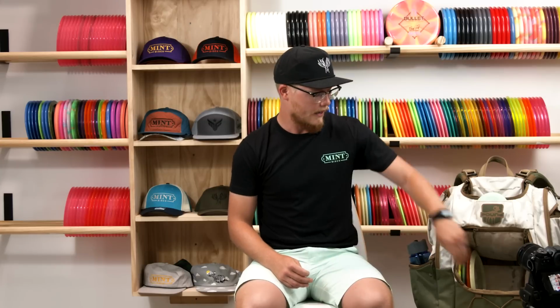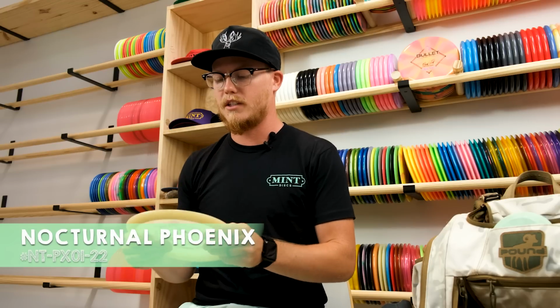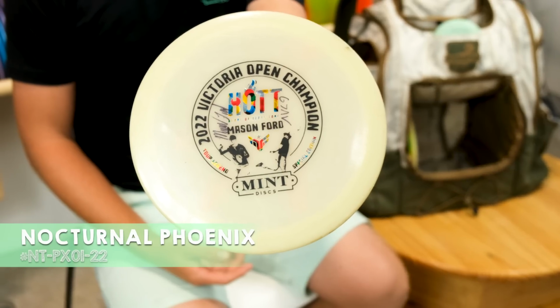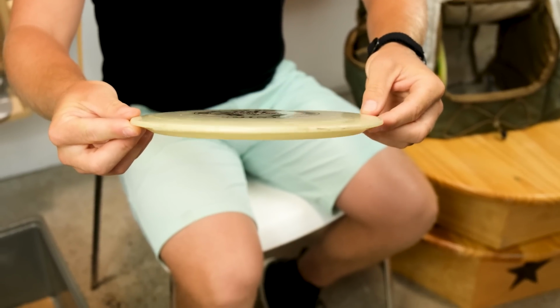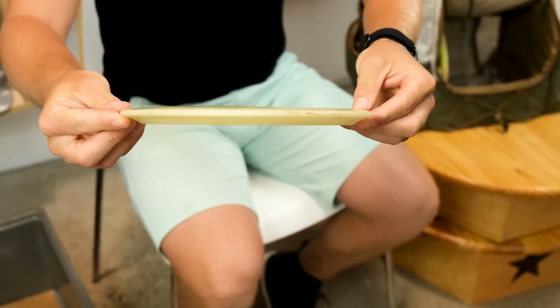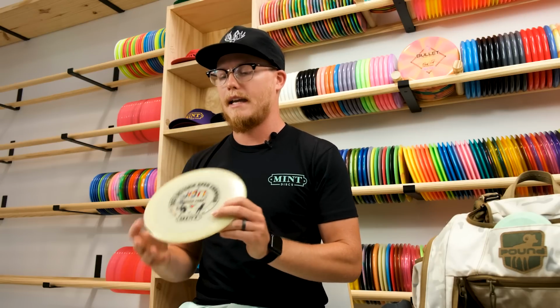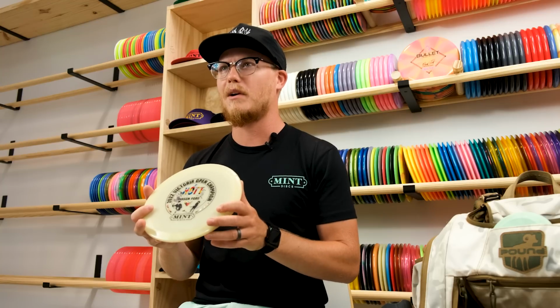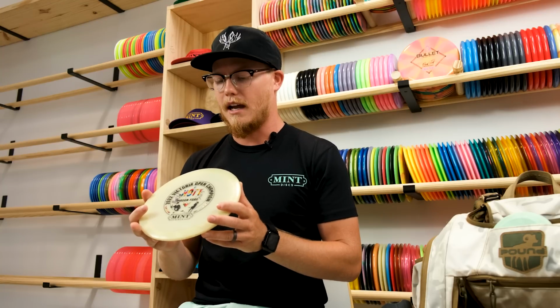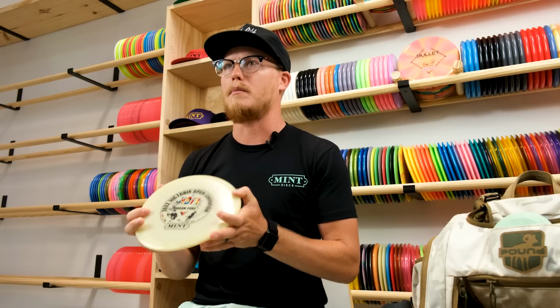Next up for you guys, we have a Nocturnal Phoenix. Talk about a meat hook. I think this is the most overstable Phoenix that they've made. It's kind of got a cool Victoria Open memorial stamp for me. Normally when I'm back at home and go to play home courses, I'll throw a couple of these in my bag just to try to beat them up, and I have yet to get one to have any sort of wear and tear on it. It's kind of incredible. I think it just attests to the consistency and the durability of the mint plastic.